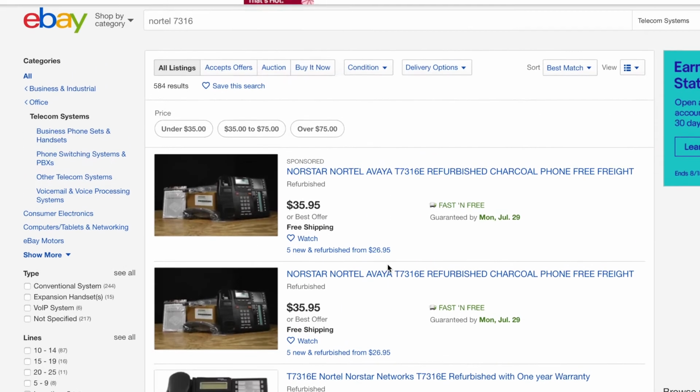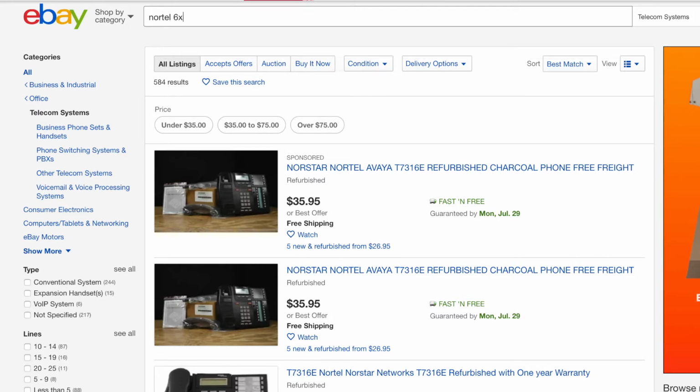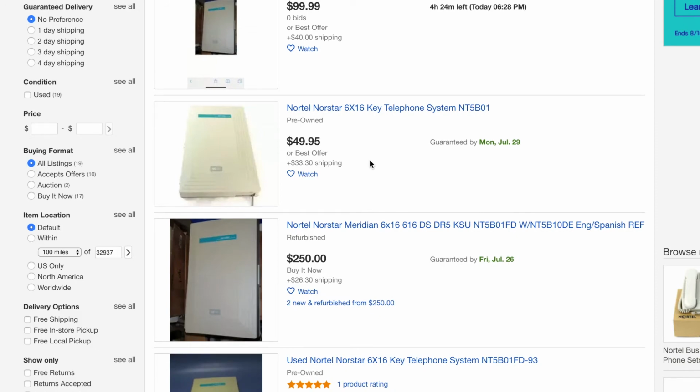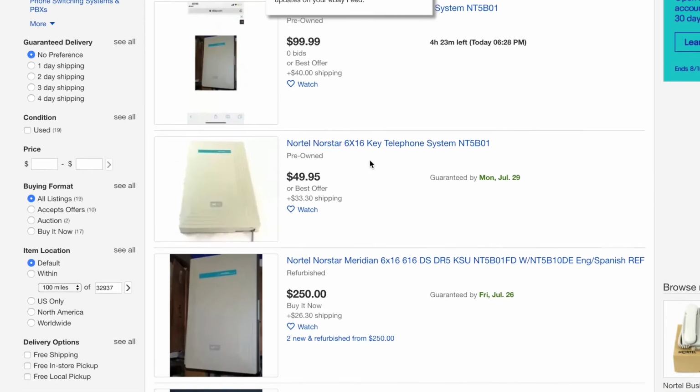Now, not only can you use something like eBay to find replacement telephones, but you can find things like entire KSUs. The KSU stands for Key System Unit, which is the brain. So for instance, let's see if you can find a 616, 6X16. This is a pretty common small business phone system that a lot of people have. Yeah, I can get a used 616 for looks like $100. In some cases, maybe even $50. So if yours gets zapped by lightning or a power surge or whatever, you can buy a new one of these.